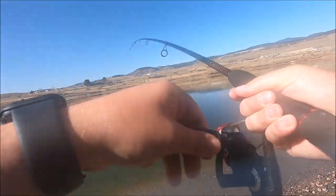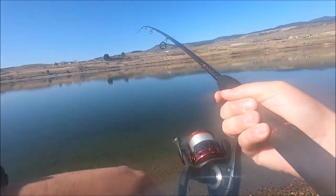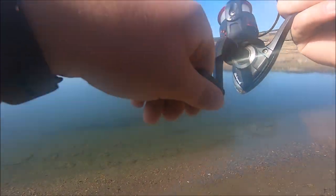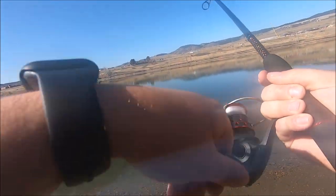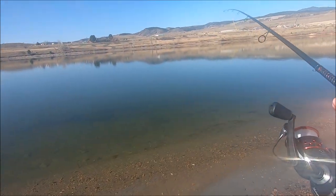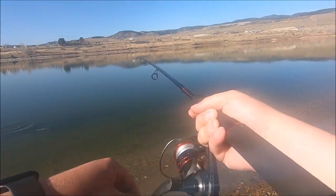Got him. Let's go, boys. Got another one. I was trying to tie on the Panther Martin spinner. I was trying to get a lure on my pole. And I found this guy. Oh, that's a good one too. The last two that I've caught are definitely good eaters. These guys are lucky I'm not trying to eat nothing.